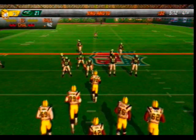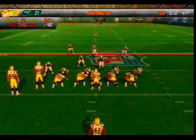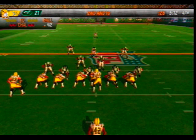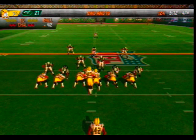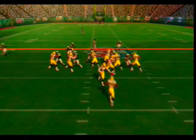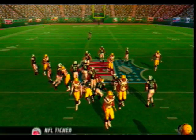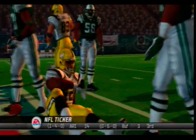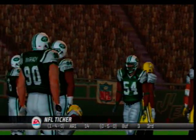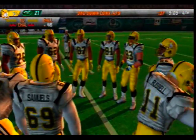Second and 10. Ball on the 42-yard line. One man in the backfield. Kelly in motion. Watch your man. On the call, we're going to spot this one at 46. What a performance he showed on that play, and indeed, he's been showing us all game long as that tackle gives him a total of 10.